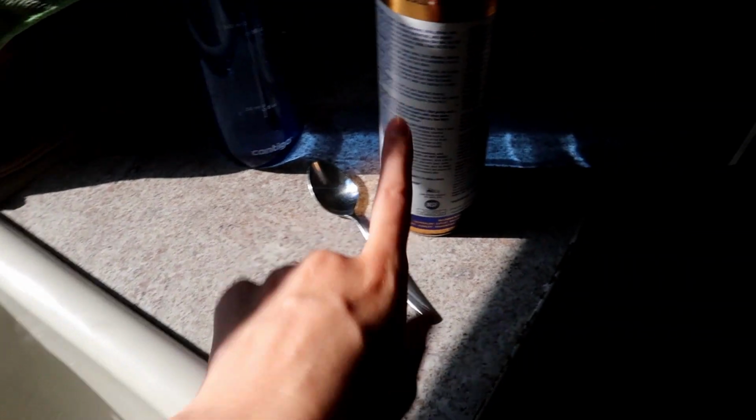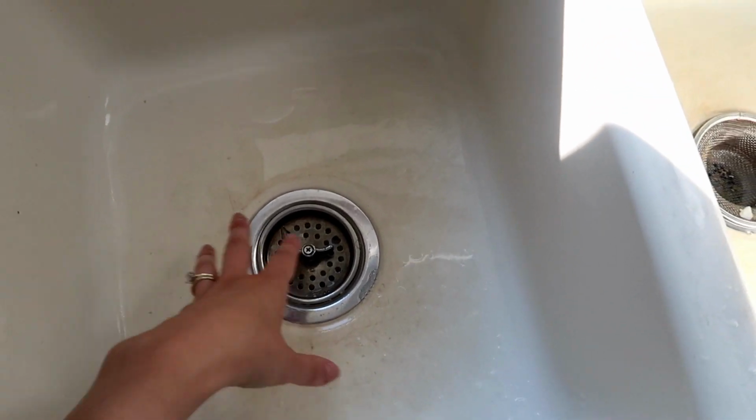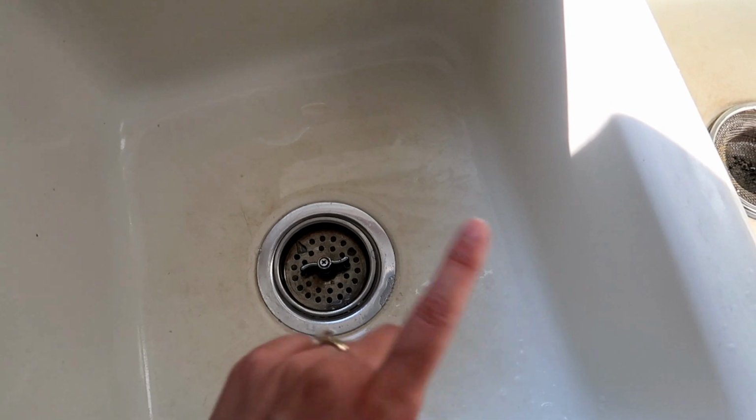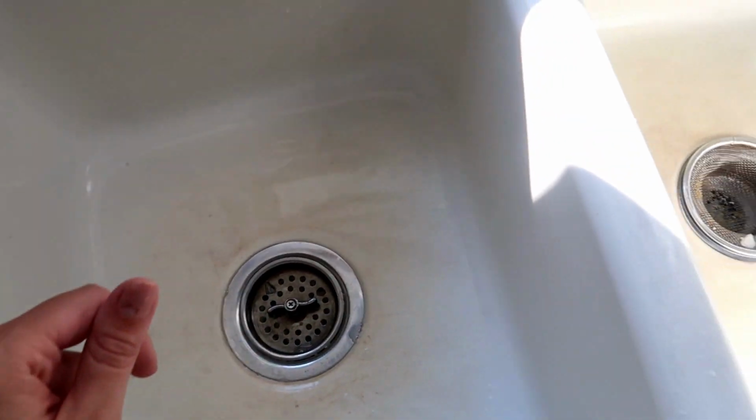I think maybe if I would have been using this cleaner from the beginning, when it started, we probably would not be here, because obviously this is pretty stained in. But what I also will say is that the stuff that did come off did not take a lot of effort. I appreciate that it was just a really nice paste. So I definitely will keep using it.